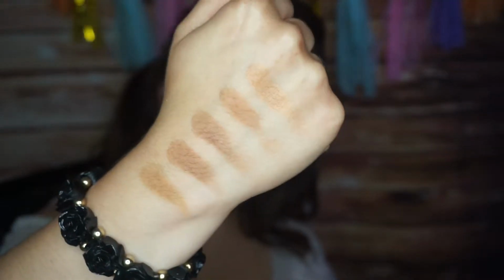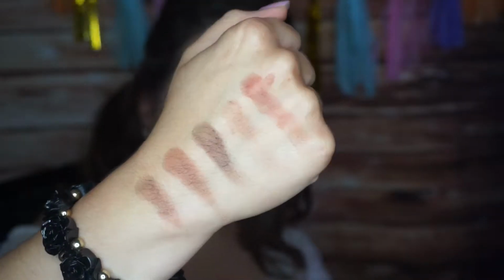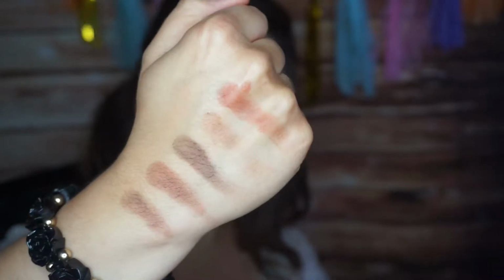Row 2. Definitely every shade of brown you could ever need right there. Row 3. There's really a nice variety of cool tone browns and warm tone browns in this palette. And the row I've been looking forward to, the shimmers. Row 4.